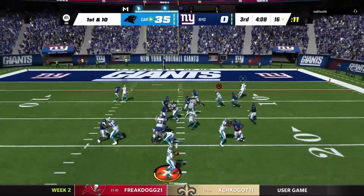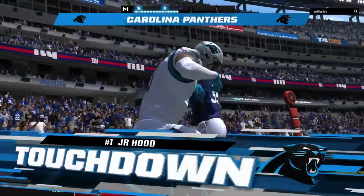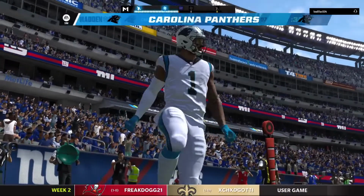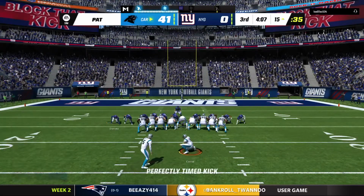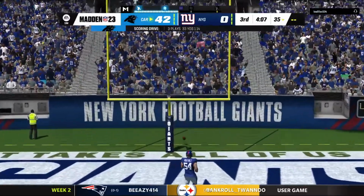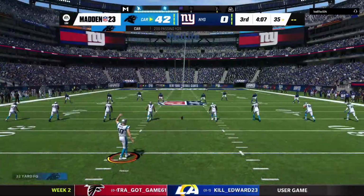They go play action with Wilson. Touchdown, Panthers. Making a hat trick for Russell Wilson. 3 touchdown passes now. And the Panthers have taken a 6-touchdown lead. Gonzalez able to tack on the PAT, and it is 42-0.